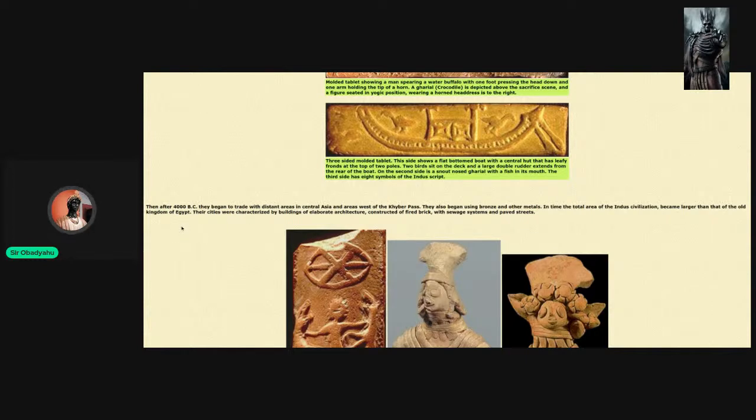Okay. Then after 4000 BCE, they began to trade with distant areas in Central Asia, areas west of Khyber Pass. They also began using bronze and other metals. In time, the total area of Indus civilization became larger than that of the Old Kingdom of Egypt. Their cities were characterized by buildings of elaborate architecture constructed of fired brick with sewage systems and paved streets.